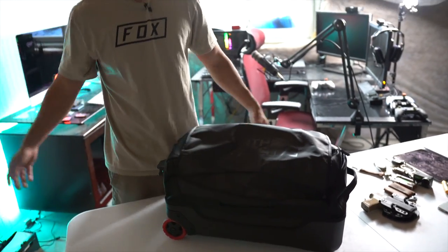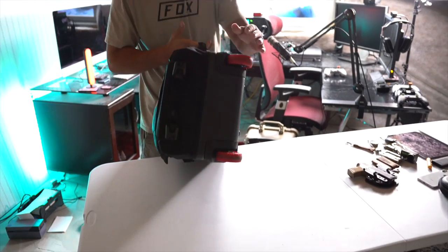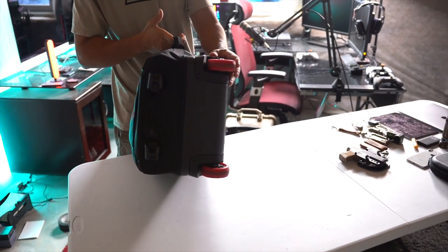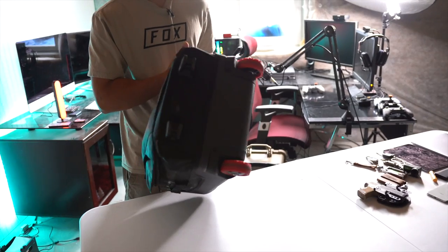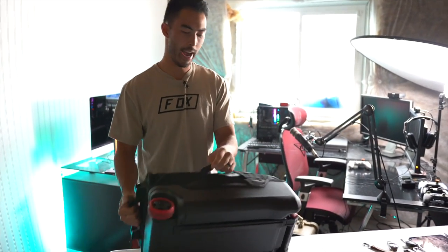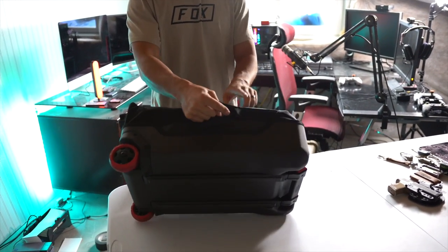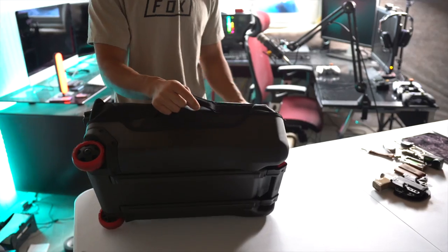Most of my trips are 3 to 4 days or less, so I don't want to be taking a ton of clothes and things with me. I think this one just looks really, really nice. I love the red accent wheels. It's insanely, insanely smooth to roll around the airport. I like how there are handles on all three sides. So you've got really robust handles that you can see are triple stitched, man. Those things are not going anywhere.